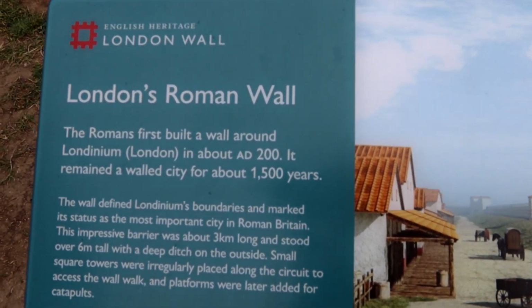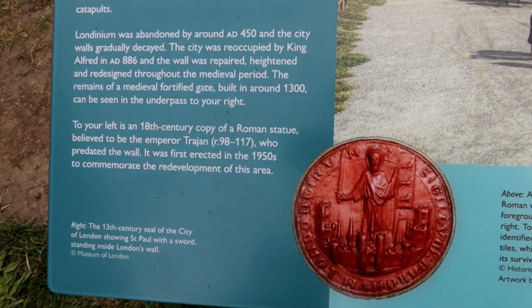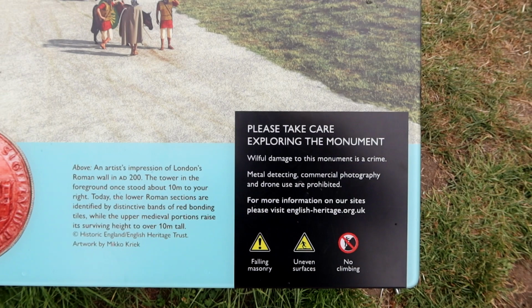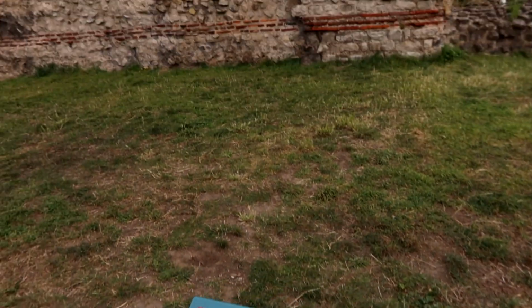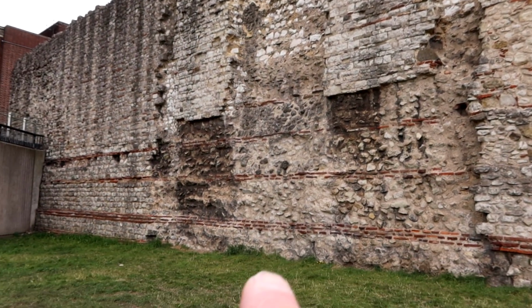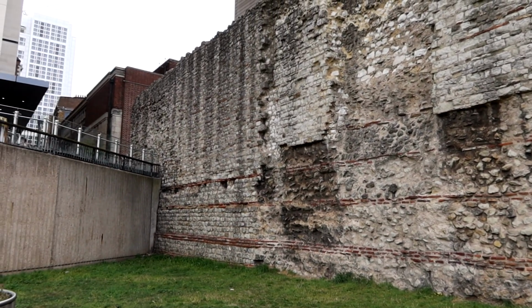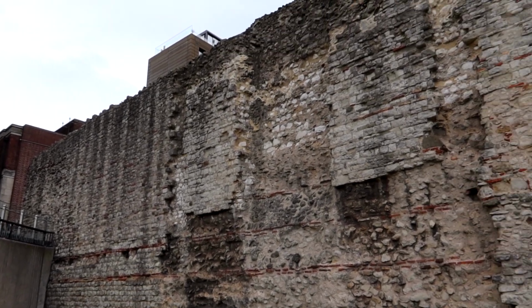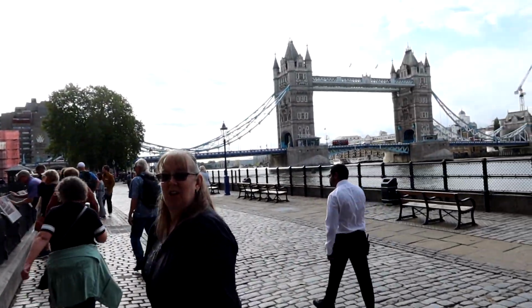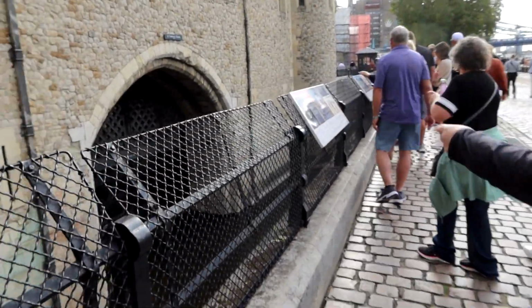So we're looking at London's Roman Wall dating back to AD 200 that was built around London, which at the time was called Londinium. And there's the wall. And the red tiles that you see in the base of the wall and higher up are from the Roman period. So this is all original from Roman days. Amazing. What have we got behind you? The Tower Bridge and the Traitor's Gate.